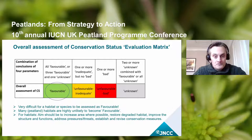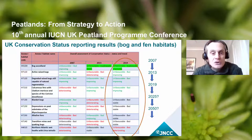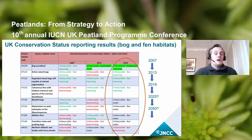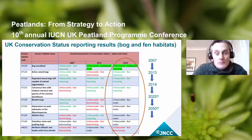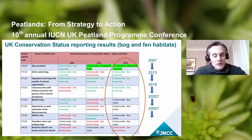Just as a summary of the 2019 reporting results, this just gives an indication that most of the peatland habitats across the UK are in unfavourable bad condition. I think the key messages are that the status of some habitats have improved, but the improvements are marginal, and most of the peatland habitats are remaining unfavourable bad. So we've got a real problem across the UK, particularly due to the structure and functions being in bad condition, and the need that we need to restore that. But the reporting is starting to bring out that evidence. But we also are seeing some improvements, which is good news.